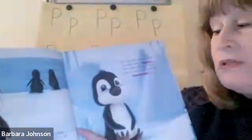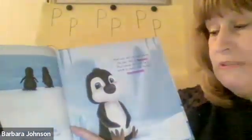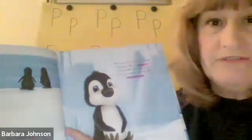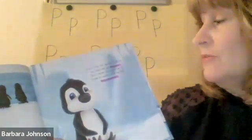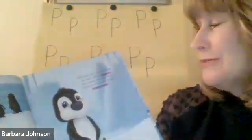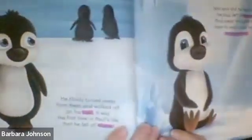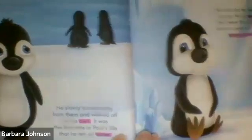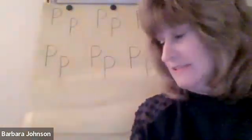He slowly turned away from them and walked off on his own. It was the first time in Paul's life that he felt all alone. Not only did he feel alone, he also felt so scared. Paul never thought he'd have to swim, and he felt unprepared. Poor Paul. He's feeling really afraid, isn't he? He is, and he feels all alone. He doesn't think anybody else is nervous about it.